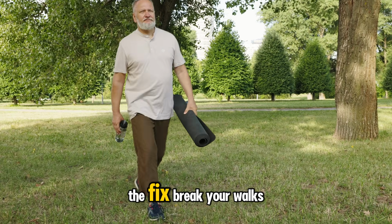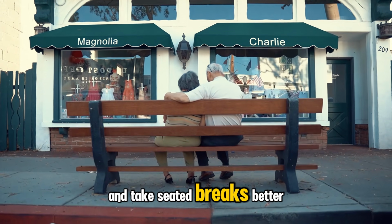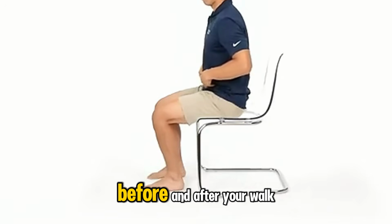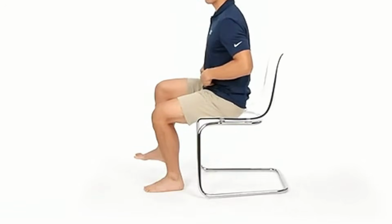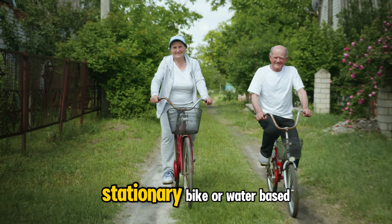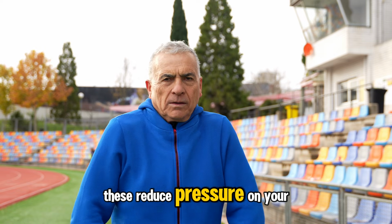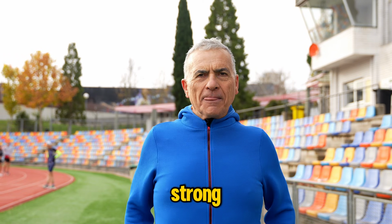The fix? Break your walks into smaller sessions and take seated breaks. Better yet, perform the seated lumbar flexion exercise before and after your walk to counteract the compression. Also consider alternatives like using a recumbent stationary bike or water-based exercise. These reduce pressure on your spine while keeping your cardiovascular system strong.